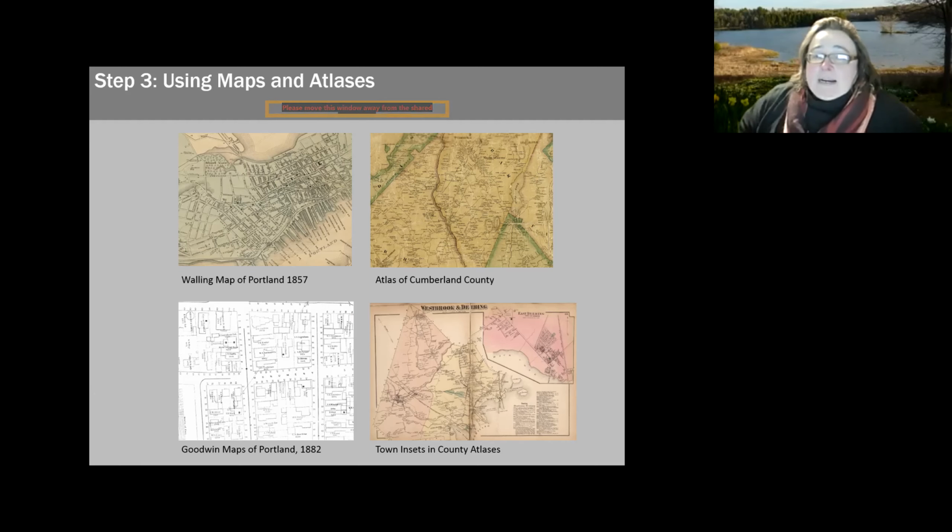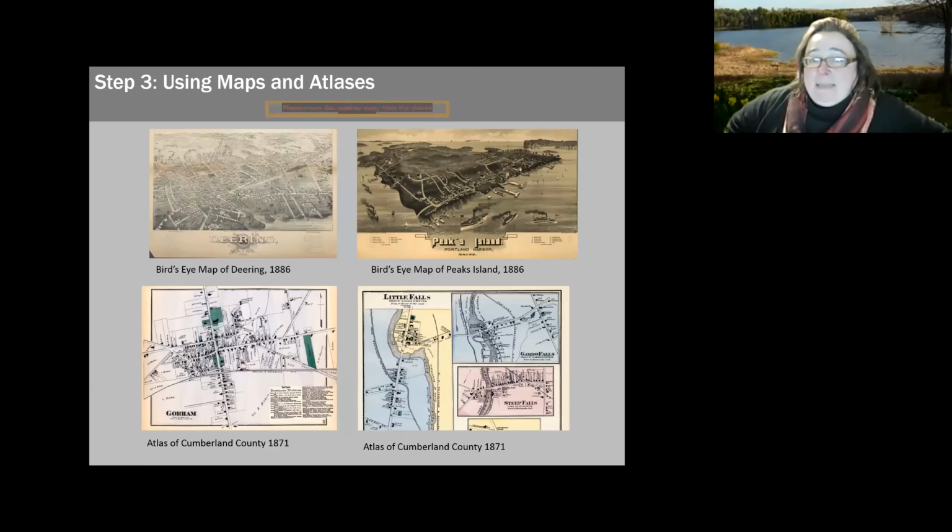Some maps that I really love, and there's a great one for Deering, and I would encourage you all to look at that if you have a house that you think would have been in Deering in 1886, and that's the bird's eye map of Deering. There is a version, I believe, available at Maine Historical Society, and I think the Library of Congress has another version. This map, although it's not zoomed in really well here, has a drawing of every house.